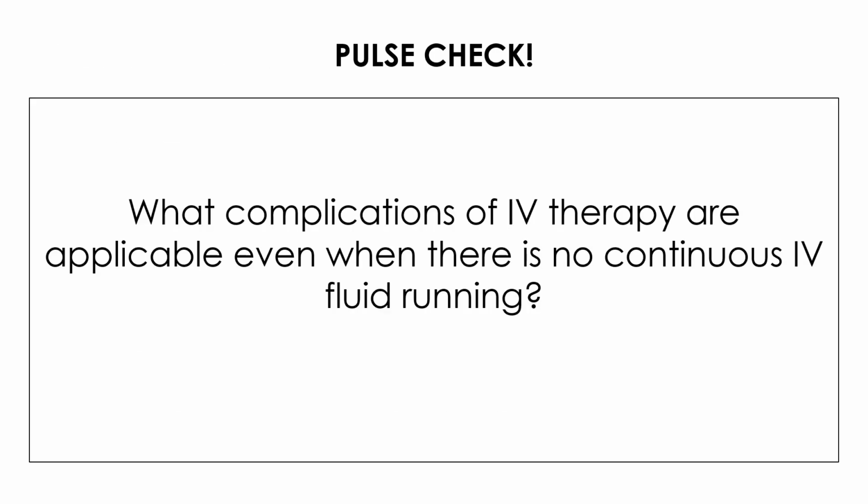Pulse check. What complications of IV therapy are applicable even when there is no continuous IV fluid running?